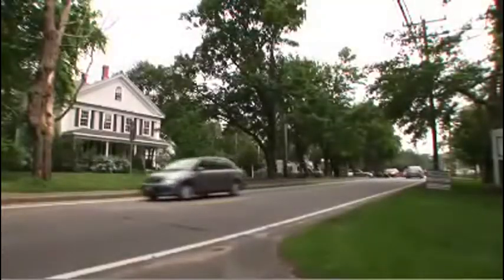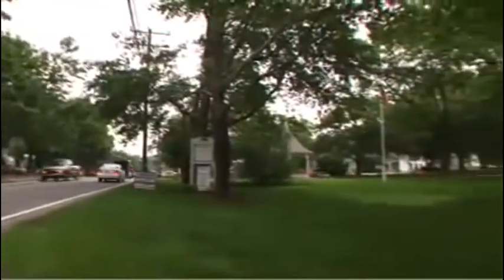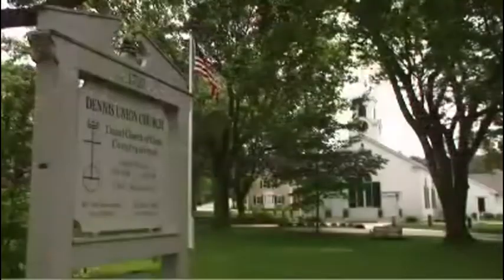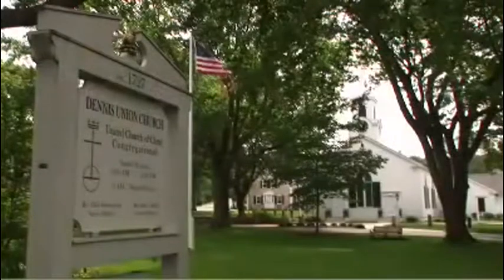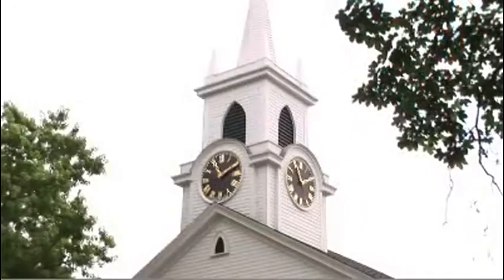You start with design challenges. You have to be very consistent with the original structure, whether you're adding or modifying onto an existing structure, or if you're building new, that you're building and designing something that is appropriate within the context of where you're building it, that it fits, that it's historically appropriate.